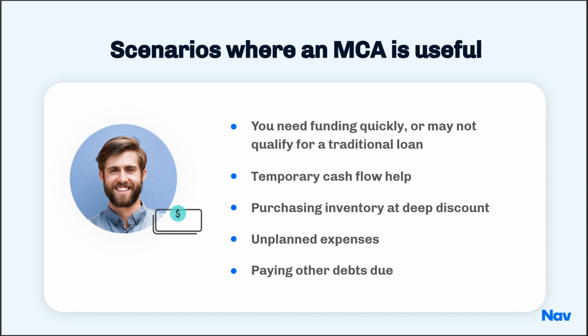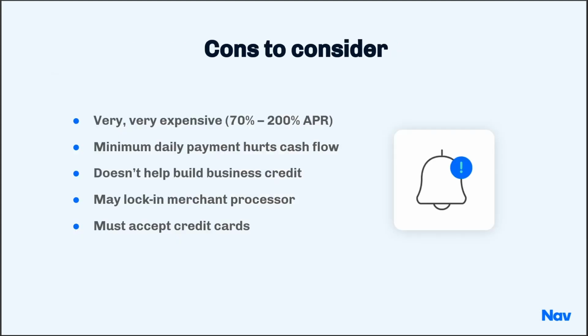Unplanned expenses are another good way to use this type of financing. And it's very possible that if you have a balloon payment or something like that, you could use a merchant cash advance to pay that off. So there are legitimate scenarios where a merchant cash advance could make sense for your business.